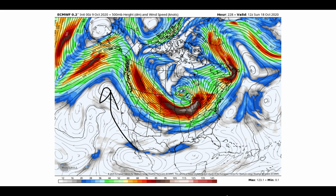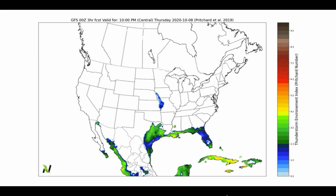Back toward a ridge over the Pacific, over the west coast, to a trough across the Great Lakes. That means we'll probably be warming up across the west and then cooling down again across the Great Lakes and parts of the Corn Belt.